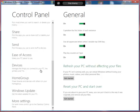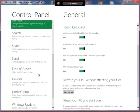Refresh your PC without affecting your files. So that's effectively just rebooting. And reset your PC and start over. That's just a factory reset. Yeah, but at least they've added that in, so it's easy-ish.